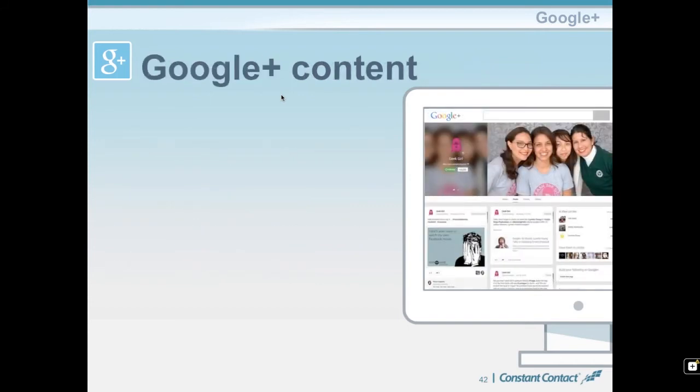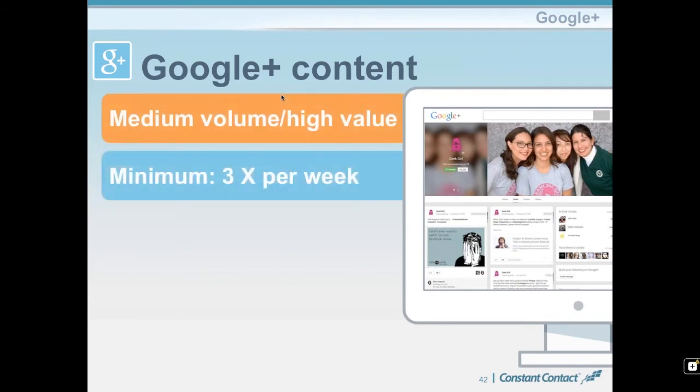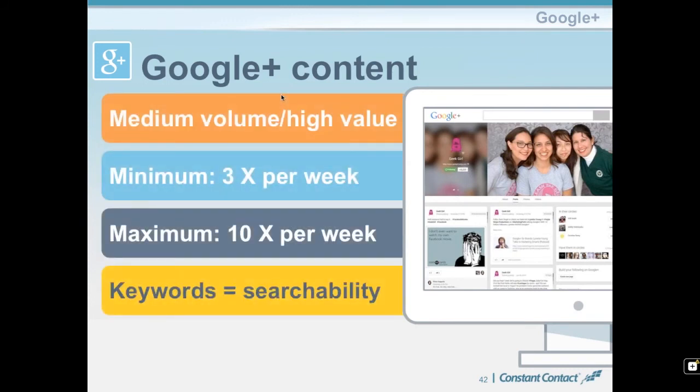Like I said, Google loves Google. So you've got to do Google Plus. So 3 times a week, up to 10 times a week, use keywords for searchability. If lawn care is one of the keywords that people use, make sure that your Google Plus post contains the words lawn care somewhere. And whatever your keywords are on your website, match them up with your content. I'm going to do that for Google Plus now. We'll do it for everything, and then you don't have to worry about it, and it'll only help you a little bit more.